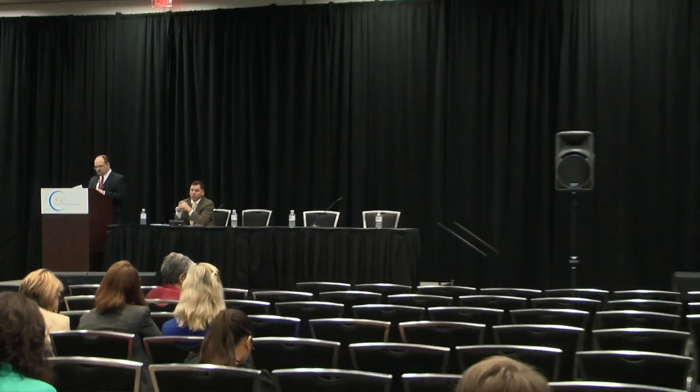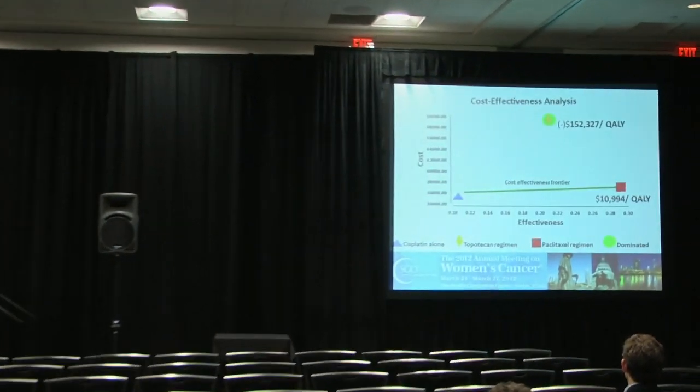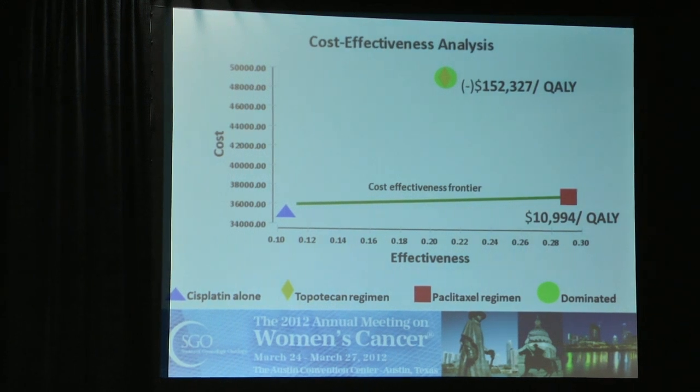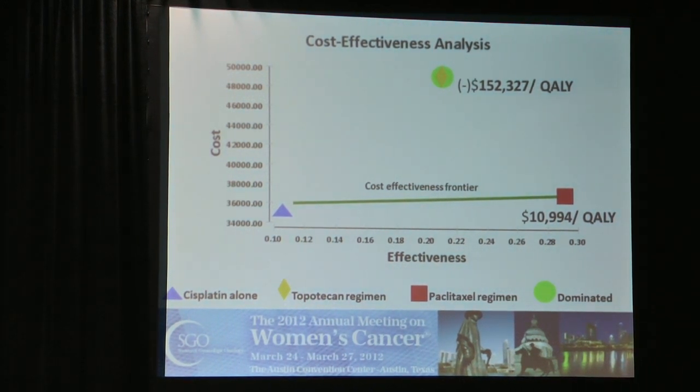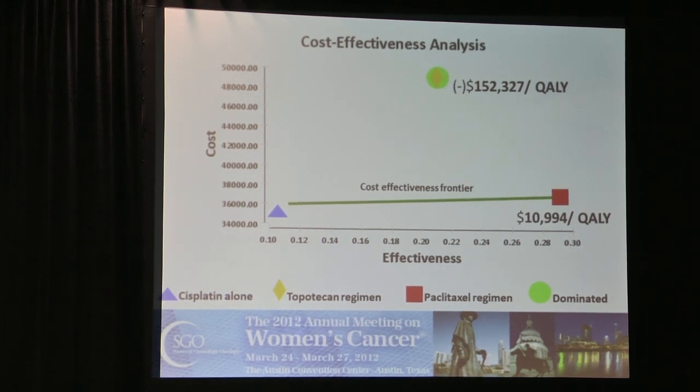The chart being shown is the cost-effective analysis graph depicting comparisons of cisplatin as a blue triangle, the paclitaxel regimen as a red square, and the topotecan regimen as a yellow diamond. The y-axis is total cost per patient in dollars, while the x-axis is the comparison of effectiveness. The analysis is based upon the lower survival for cisplatin from GOG 179.